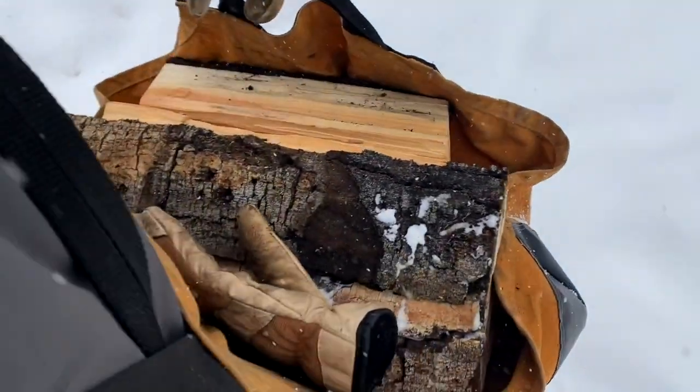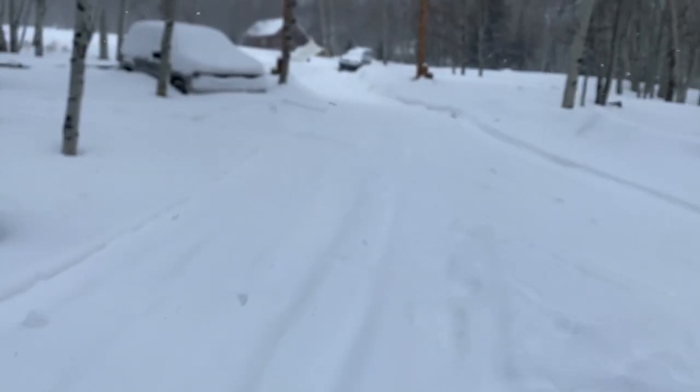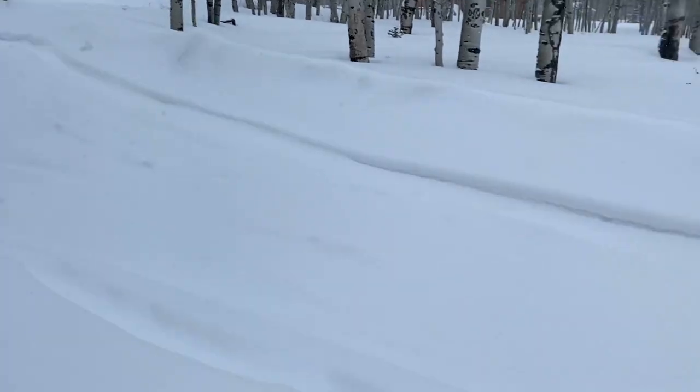All right, we got ourselves a nice deal of wood here. And we'll have plenty to cook and get through the morning, which will be nice. What's up, bro? Let's go this way. Let's go back and do some treats.